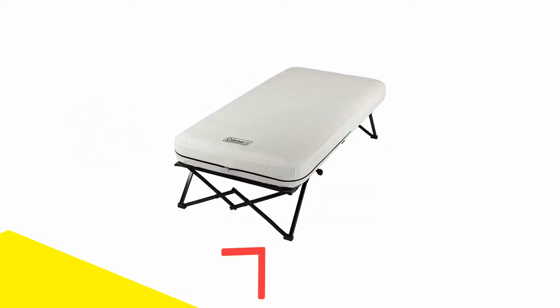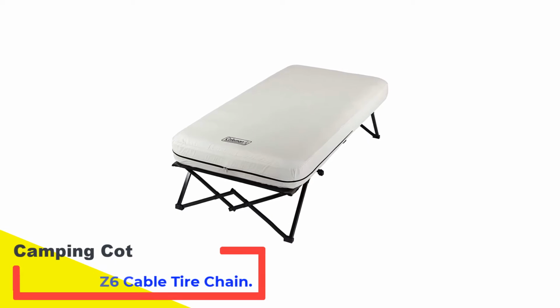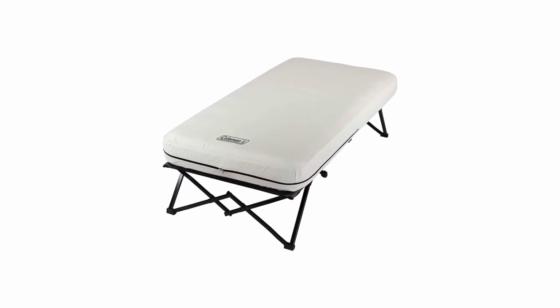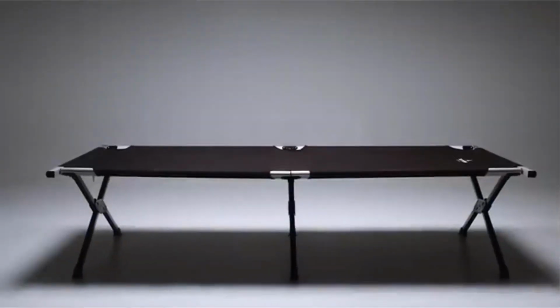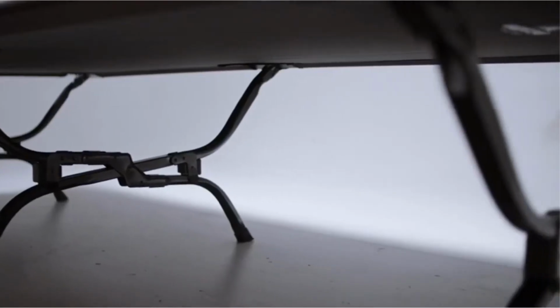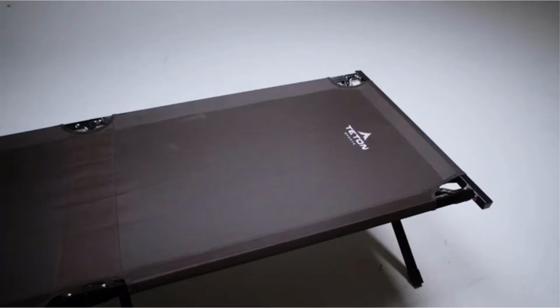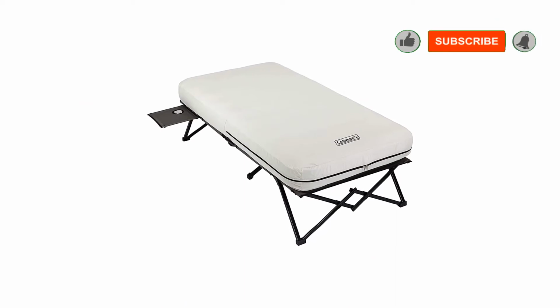Number 1. Coleman Camping Cot Air Mattress. This Coleman airbed with side table is one of the most efficient camping cots on the market. It supports up to 300 pounds and can accommodate most people up to 6 feet tall. A renowned manufacturer of outdoor gear, Coleman's twin folding cot with an air mattress is an excellent choice for both camping and use at home.